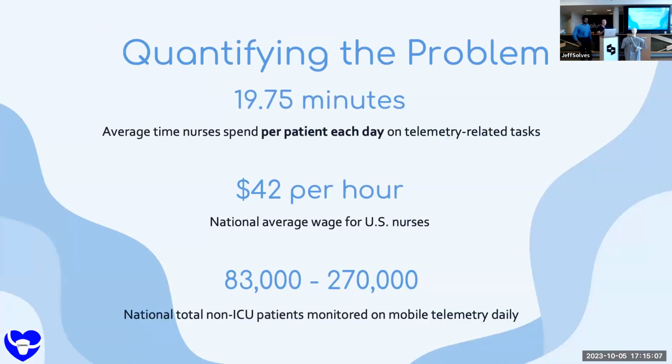So we talked about a lot of different issues with the currently available holders on the market, but let's put some numbers to it. So we know based on current data that the average nurse spends about 20 minutes per patient per day on telemetry related tasks. And we know the national average salary for nurses is about $42 an hour. And there are currently between 80 and 270,000 non-ICU patients that are monitored using mobile telemetry each day.